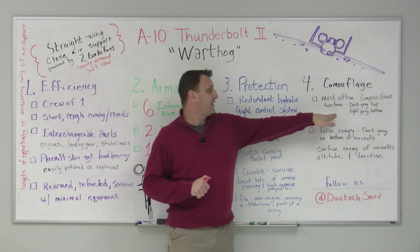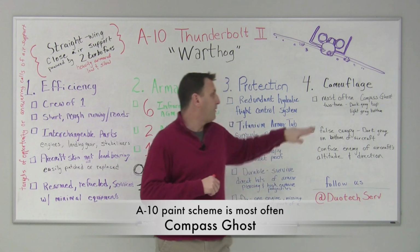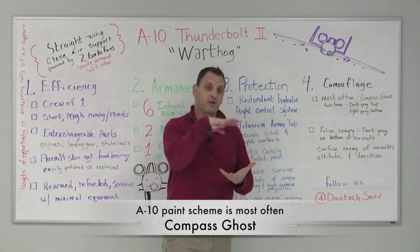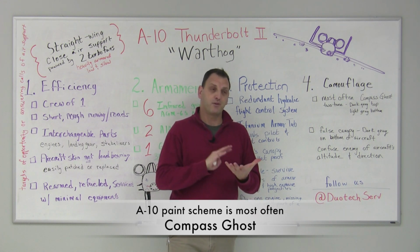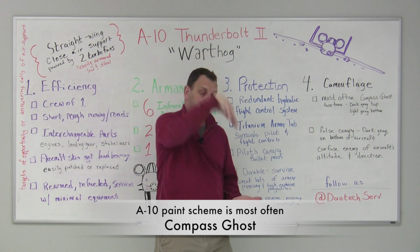The most often color that you'll see the A-10 Thunderbolt come in is compass ghost. This is a two-tone color. It's dark on top, a dark gray, and a lighter gray on the bottom, which helps camouflage it from the ground looking up, as well as from above looking down.